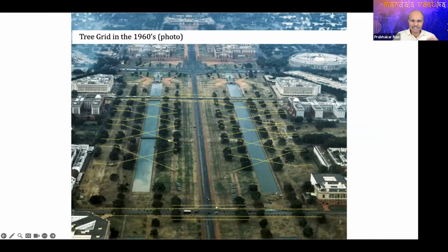Now, if I take one of the earliest photos as sort of an aerial photograph, you can see he followed something called a diagonal grid, which is creating diamond-shaped grids. And what is a diamond? A diamond is essentially two triangles stuck on their base together, and that gives you a diamond.